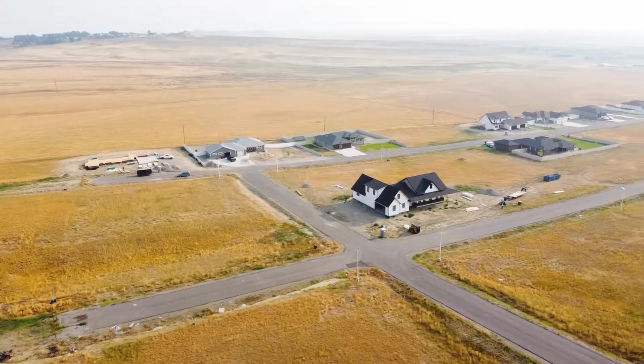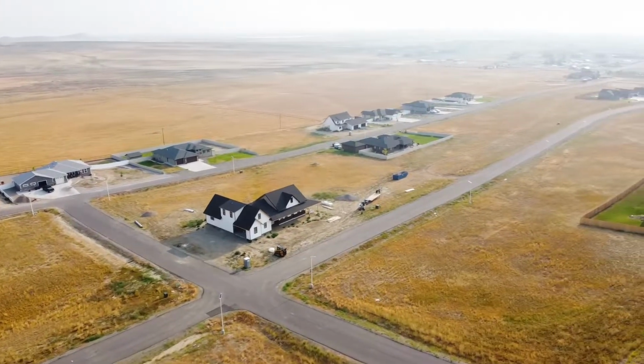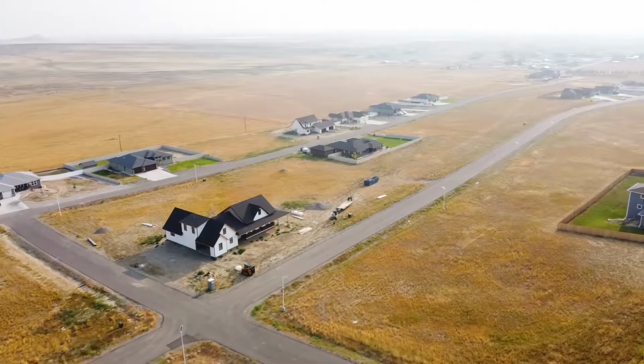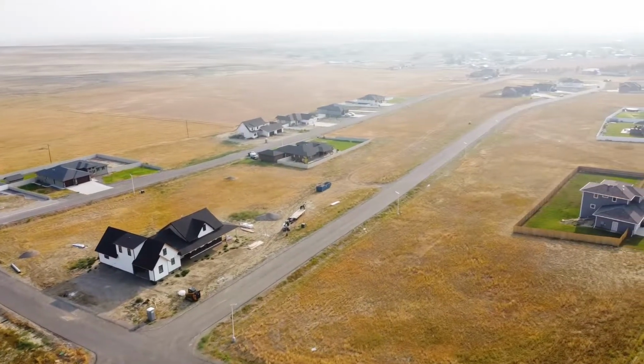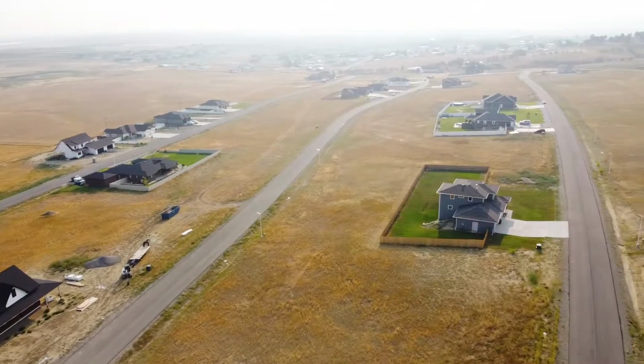Okay, and what is the general price point and sizes of phase one lots? So phase one lots range primarily between half acre and 3 acre lots. So our phase one starting range is about 70,000, and then they go up to 225,000 for those bigger 3 acre lots.